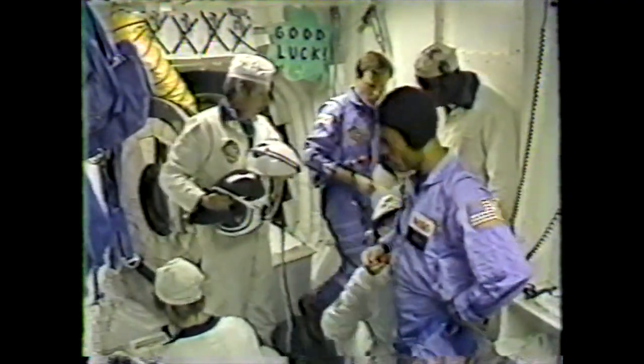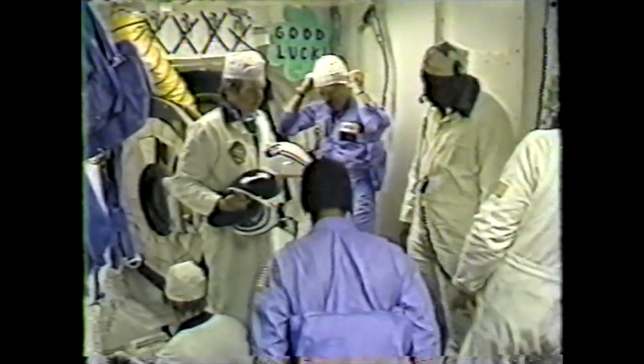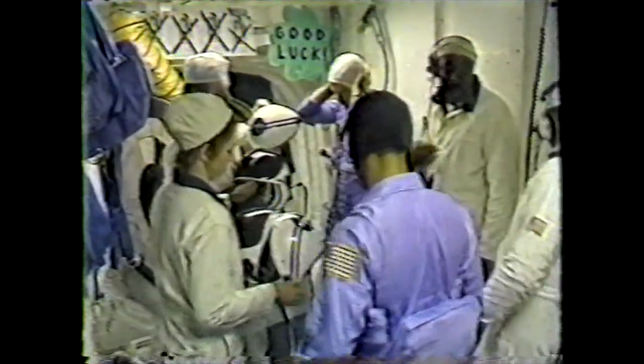He'll be making his second trip into space with Mission 61C. He was the pilot on Space Shuttle Mission 41 in 1984. He spent a total of 191 hours in space. Being assisted with his launch and entry helmet now, Commander Gibson will be entering the orbiter Columbia shortly.